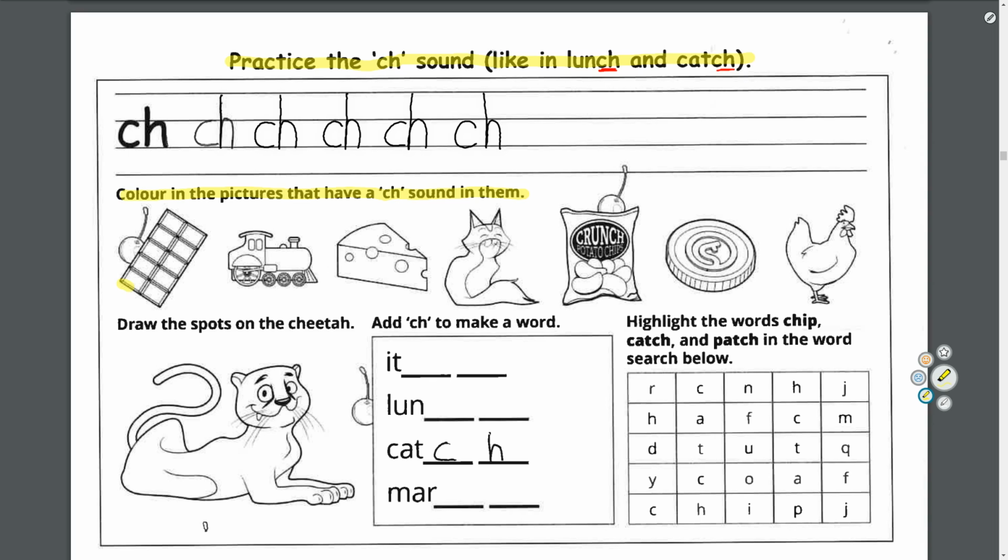Okay, what is this? Chocolate. So ch, chocolate. Yes. And this is a train, but it could be a choo-choo train. Choo-choo. So yes. Cheese. Yes. Cat. No, that's just the C sound. So no. Potato chips. Yes. Right there. Chips. What is this? Coin. No. And chicken. I think that's a rooster. We'll call it a chicken.